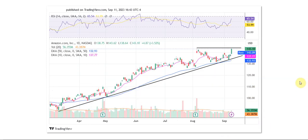Okay, next, we've got Amazon, AMZN. If the only indicator that you used was the moving average crossover, in this case the 10-day in pink and the 50-day in blue, you would have purchased it here back in late March at just under $100 and ridden it all the way up, and you'd still be holding it, at 143. So there's a 43% gain in like half a year.